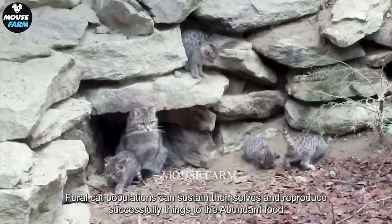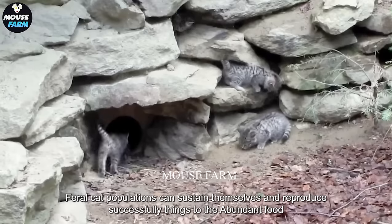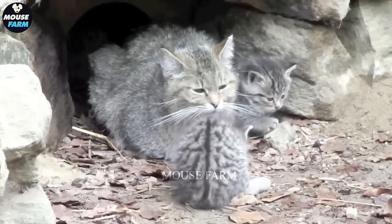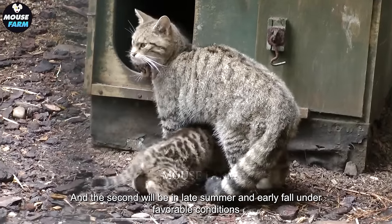Feral cat populations can sustain themselves and reproduce successfully thanks to the abundant food sources, with females giving birth on average twice per year, the first time in the spring, and the second in late summer and early fall under favorable conditions.